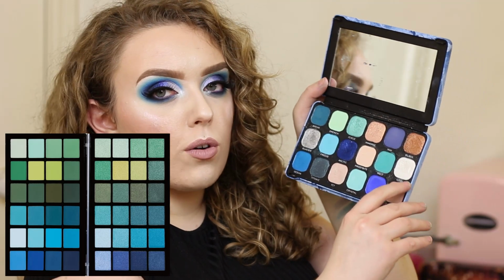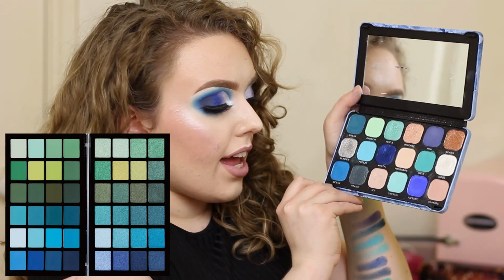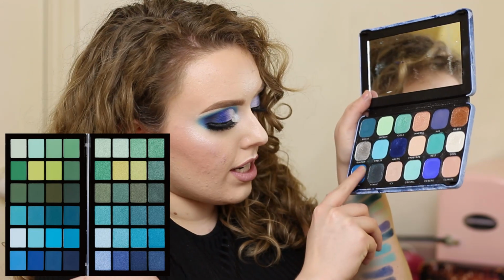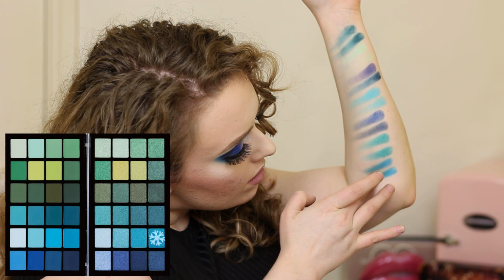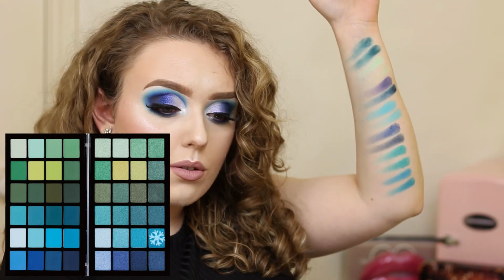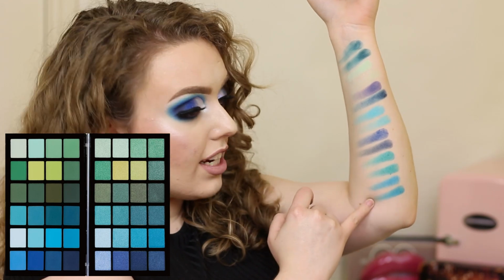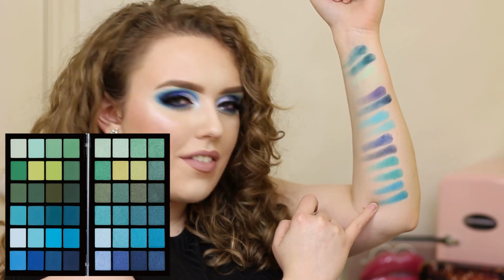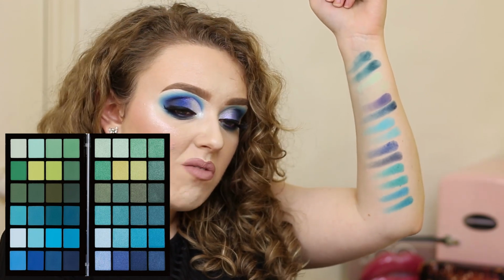Next up in the Forever Flawless is the shade Cool, so again, there is no dupe. And then we have Ocean, which is a stunning blue. I think these two are pretty close as well. Ocean is just a bit bluer, and then shade number 5. Shade number 5, just a little bit more turquoise, but if you used them on the eye, probably wouldn't know.